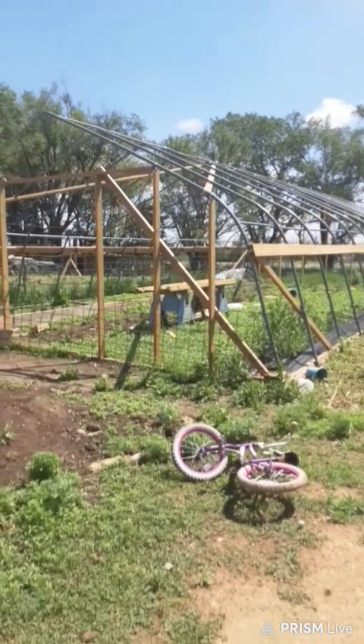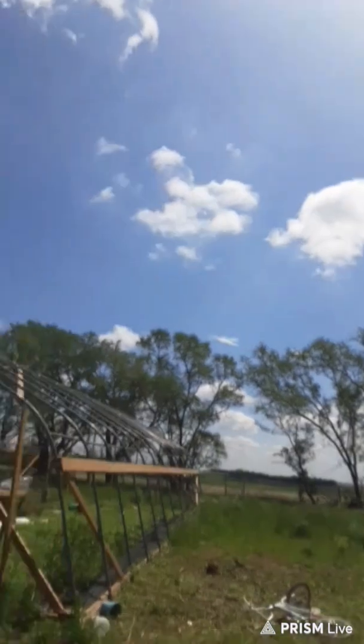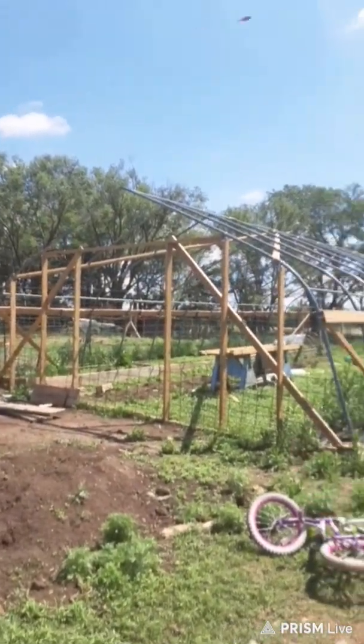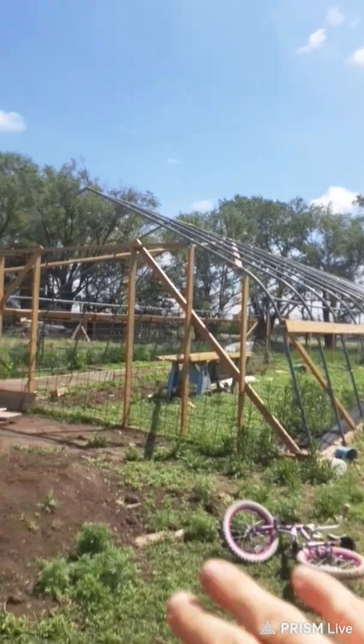So the weather seems to have finally started to normalize. There are less trails in the sky. That's all I'm going to say about that. And so maybe we can get the plastic over. We'll just have to see.